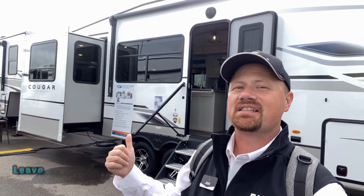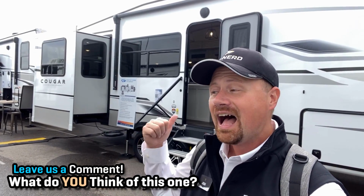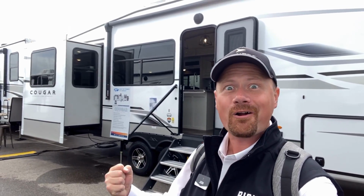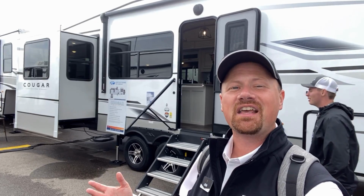Let me know what you think about this. Like I said, if you've been around, if you remember the old 327 Cougar, I don't think they were actually intending to revamp it. It's like a reboot. It's an RV reboot. That's what this one is. Let me know what you think about this one.